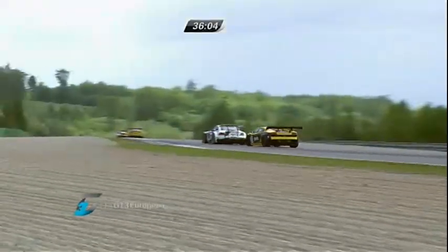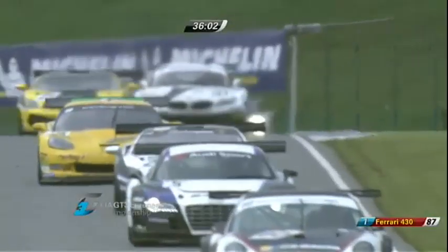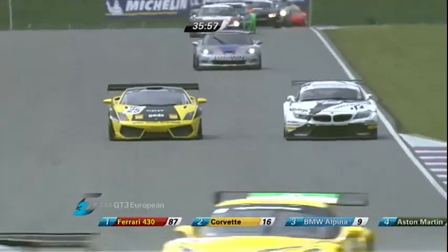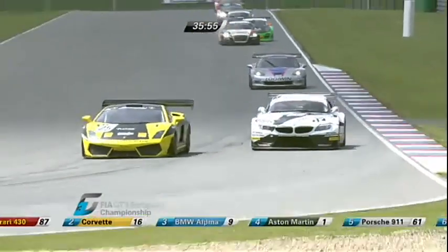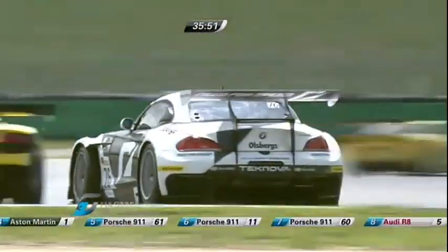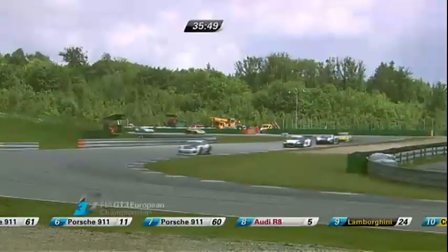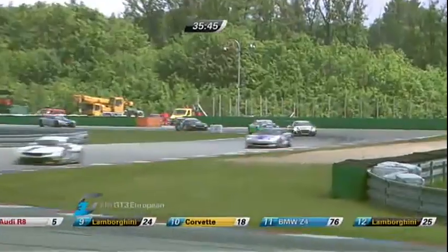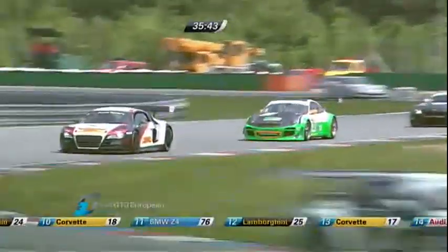He's just been dropping down the field, well, almost from the start. As you called it at the start, he got a very bad getaway. Is this now the Lamborghini, car number 25 in 12th place, maybe soon to be 11th place, and he does make the move. Charlie Geipel in that Lamborghini Gallardo. Lovely move indeed, getting past car number 76, the BMW Z4, piloted by Edward Sandstrom in these opening stages.